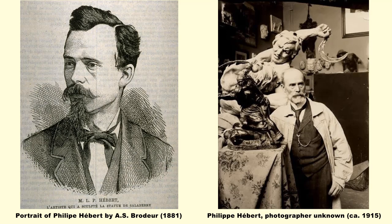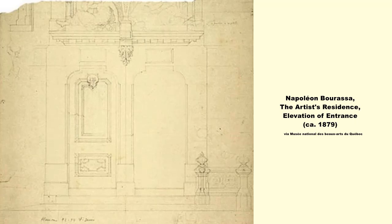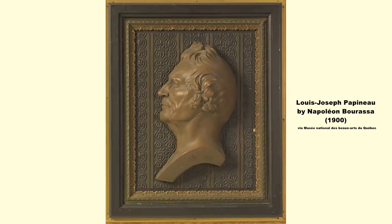I haven't solved this mystery, but I think a reasonable guess is that the sculpture work on Bourassa House was some type of collaboration between the two. The evidence for Bourassa having a hands-on role is that this was his project, and the sculptures are shown in his elevation drawing of the building. Also, Bourassa later sculpted similar-looking busts of Papineau.